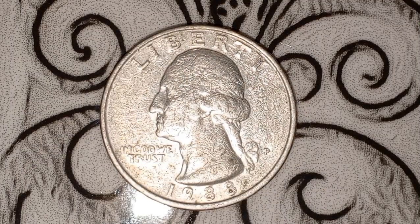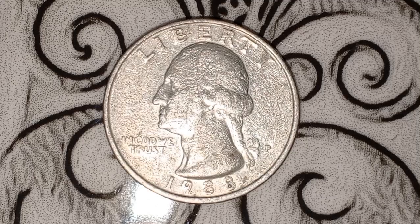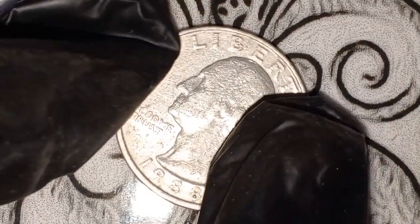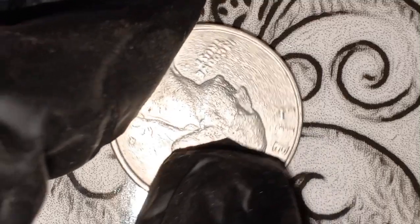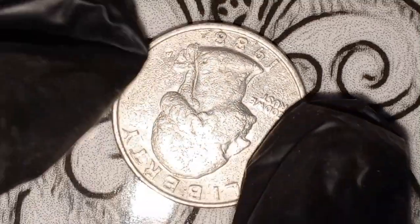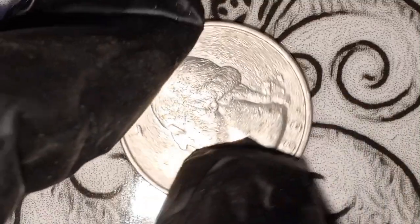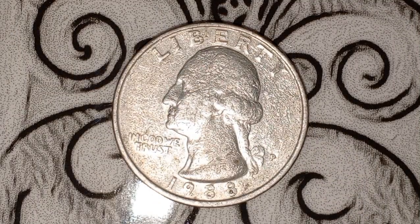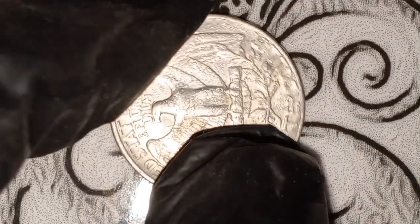Now that we know what the double die error looks like, let's talk about how to identify it on your own coins. First, grab a magnifying glass or jeweler's loupe. The doubling effect can be subtle, so you'll need to carefully inspect the coin. Start by examining the date, especially the numbers 1988. Look closely for any extra impressions or ghosting of the numbers next to the original ones.